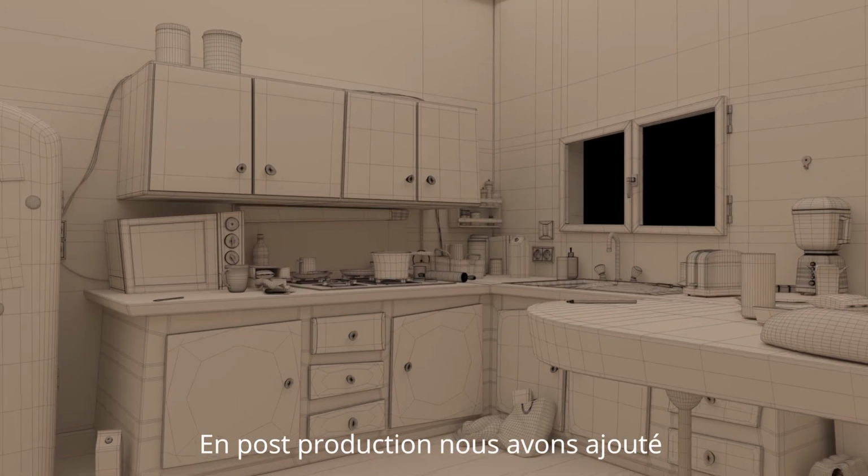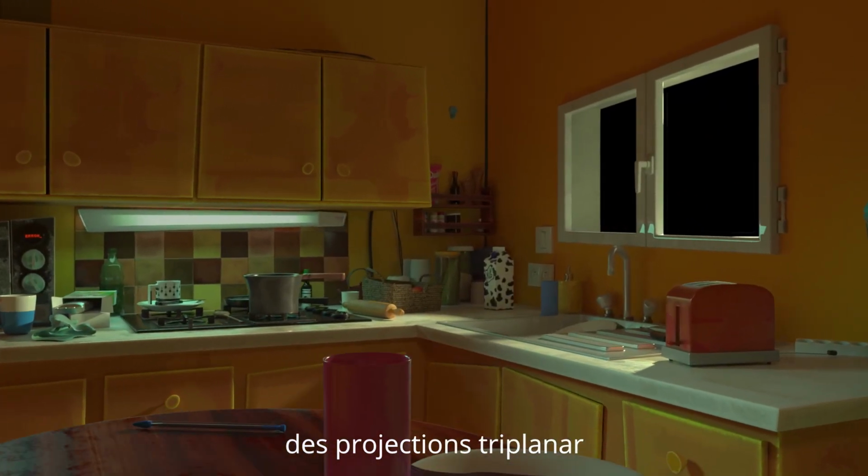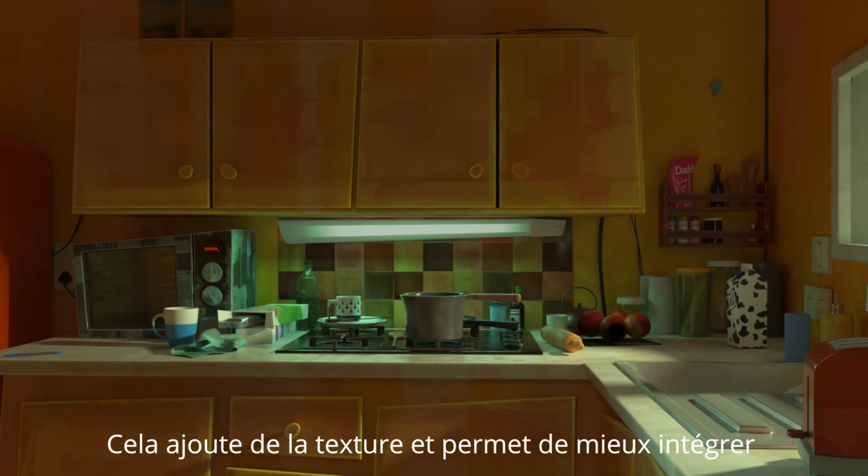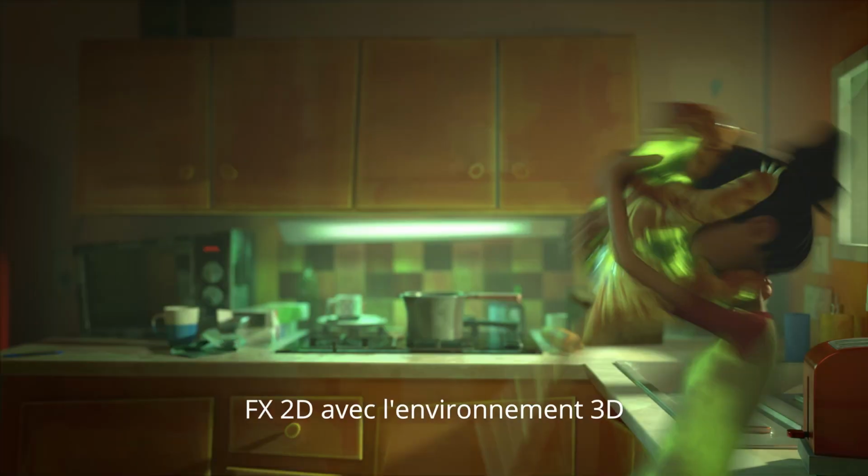In post-production, we added planar projections of brush effects to the light. This added texture and helped blend 2D FX with the 3D environment.